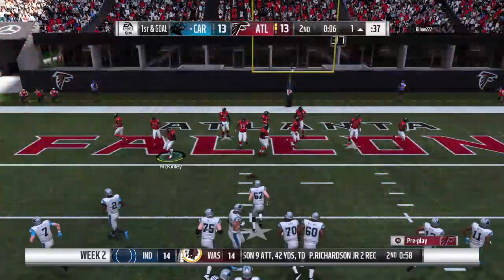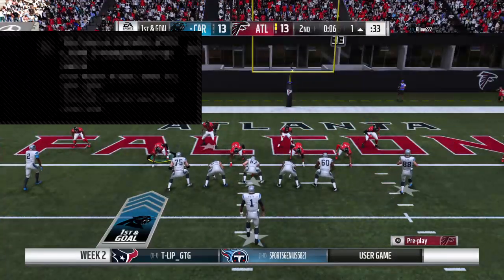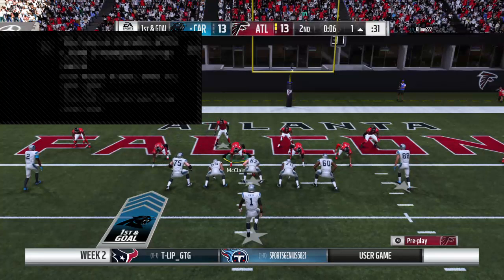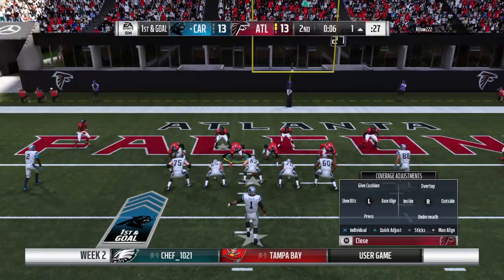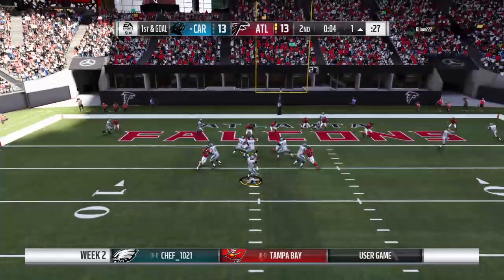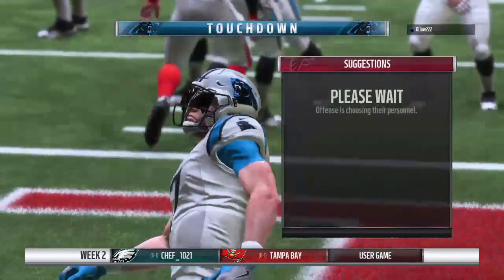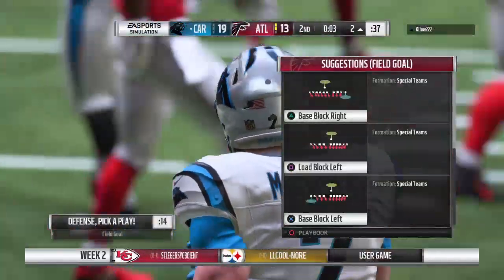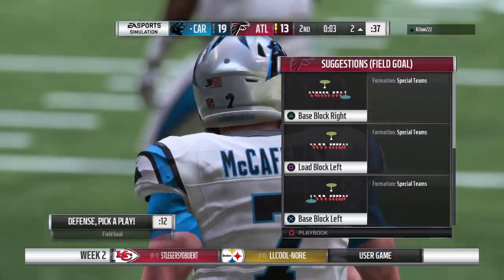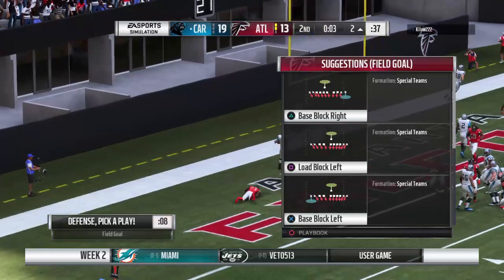So the ball's moved to about the 1 after the penalty, 1st and goal. They come out 5 wide, 3 of them to the right side. A final shot before the break. Newton. He's got it for a Panther touchdown. A great effort there in the final seconds of the first half. And the Panthers have broken our tie as they take the lead.